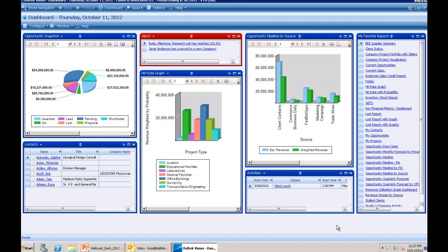And activities are the touch points that happen between you, your people, and your clients and contacts associated with the projects and the opportunities that you have out there. So for example, we can look at a single opportunity in the system and see who the last person to make a phone call to that opportunity was. Or we could take it a step further and look at a particular contact and see all of the different conversations that we've had with that contact in the past as well.